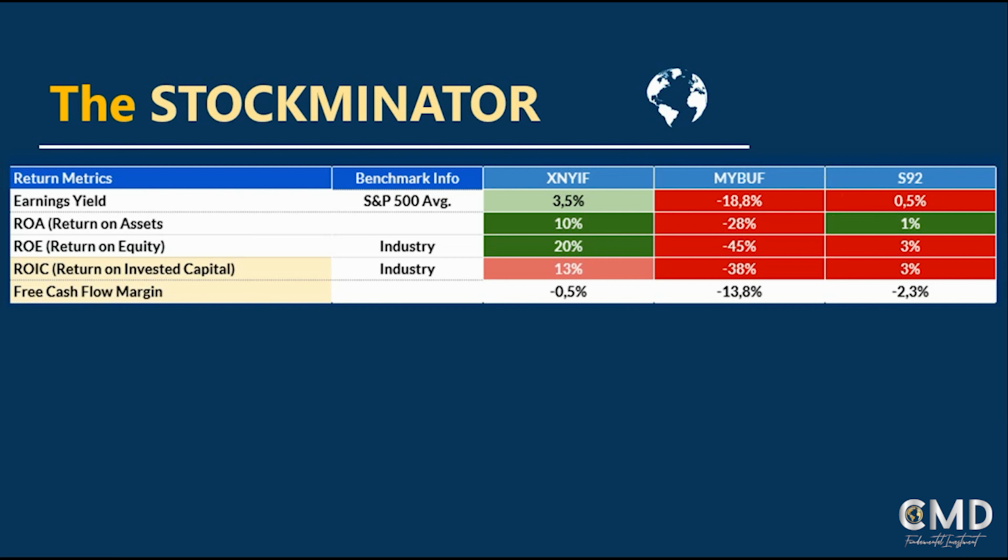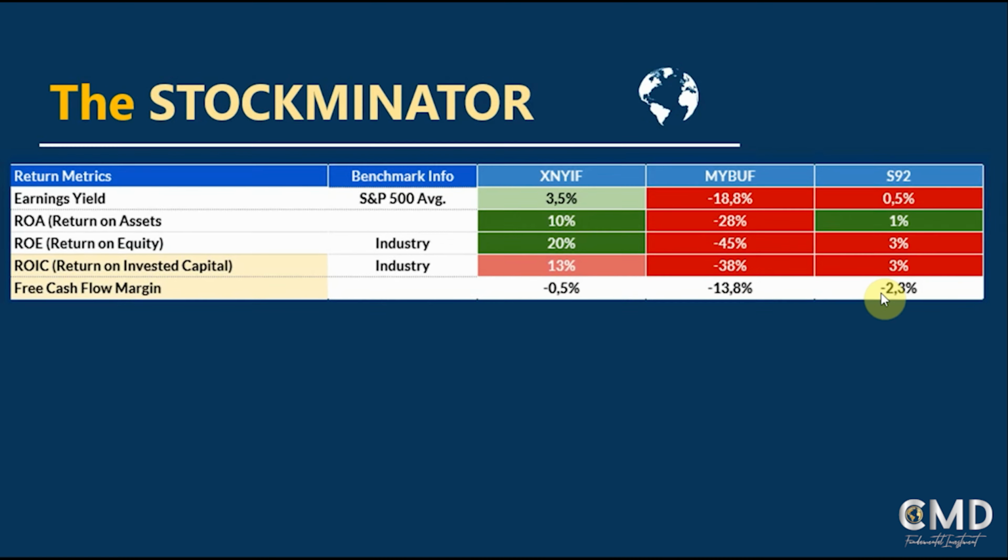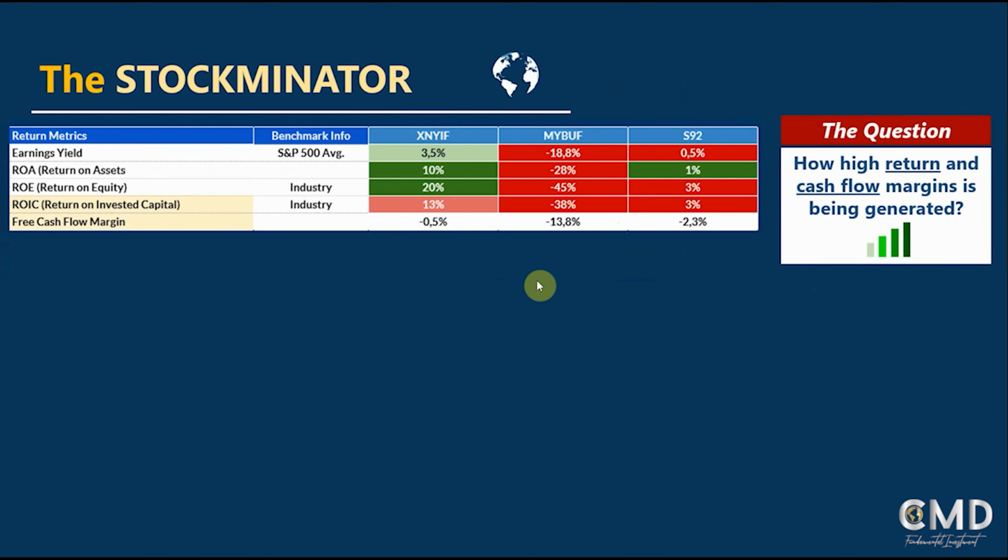On the free cash flow margin, none of them are positive, which is obviously a bit of a disappointment. We would like Xinyi Solar to have a positive free cash flow margin. Meyer is at minus 13.8% and minus 2.3% for SMA Solar, which is okay, but nothing fantastic.